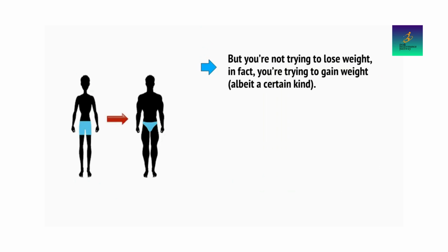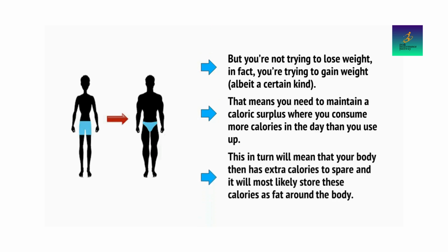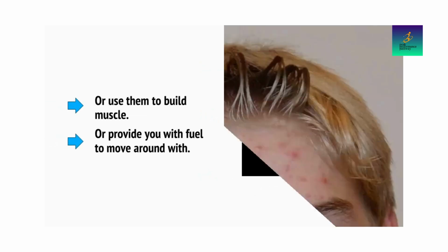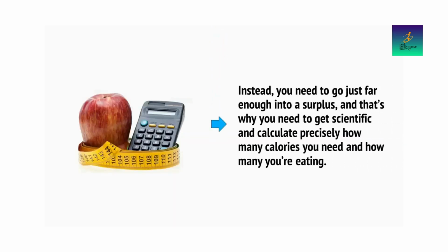But you're not trying to lose weight. In fact, you're trying to gain weight, albeit of a certain kind. And that means you need to maintain a caloric surplus, where you consume more calories in the day than you use up. This in turn will mean that your body then has extra calories to spare, and it will most likely store those calories as fat in the body, or muscle, or provide you with fuel to move around with. You don't want to go too far into surplus, or you'll end up looking huge and blobby while also breaking out in bouts of acne. Instead, you need to go just far enough into surplus, and that's why you need to get scientific, and you need to calculate precisely how many calories you need and how many you're eating.